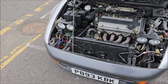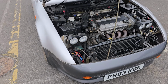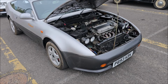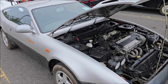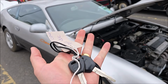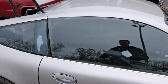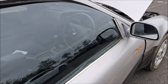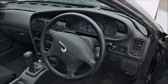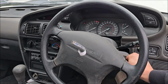I've been given the keys to the car with a view of hopefully trying to start it up. I've got the bonnet stay in place, and apart from the wheels saying Proton, the engine saying Proton, even the keys say Proton too. There they are. Let's see if it'll start up. It's got some sort of engine cut-off in here. Master Electrics isolator. It should work.